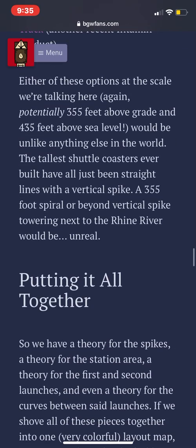So guys, now I'm about to reveal its layout. We're about to get to the layout map in a minute, but this is kind of where it comes in. Either of these options at the scale we're talking here, potentially 355 feet above grade and 435 feet above sea level, would be unlike anything else in the world. The tallest shuttle coasters ever built have all just been straight lines with a vertical spike. A 355-foot spiral or beyond vertical spike towering next to the Rhine River would be unreal.